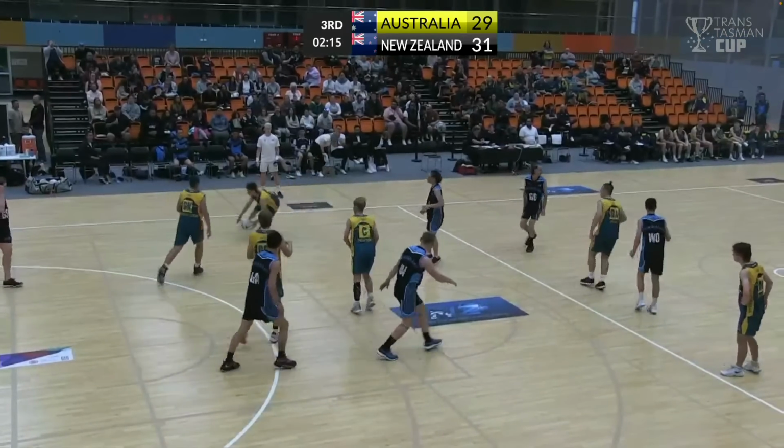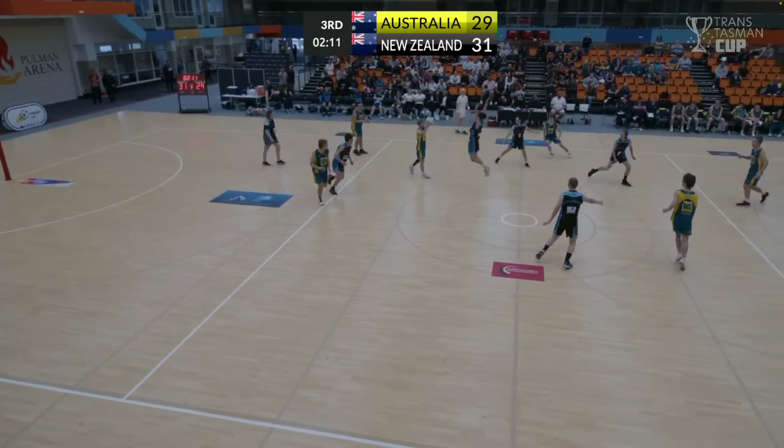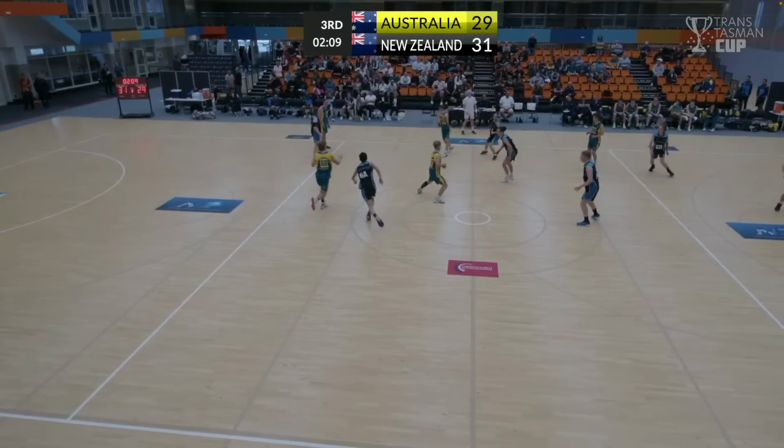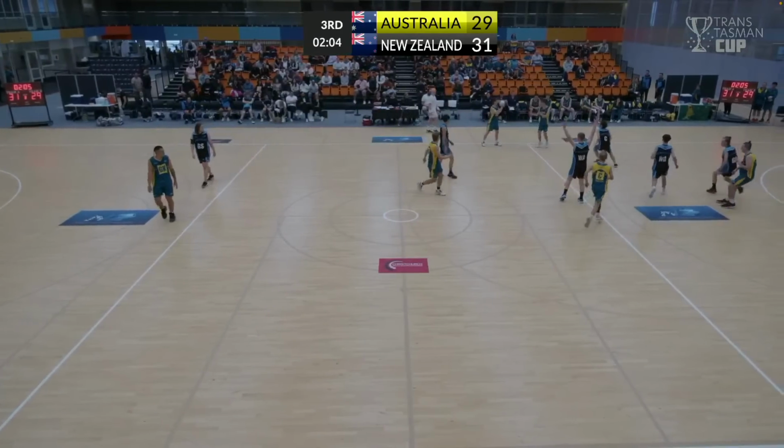Yeah, again, just the passer wanting to put the receiver where they think they should go instead of just passing to what's on. Yeah, hesitancy is really costing New Zealand, and it has cost them a big chunk of their lead here.